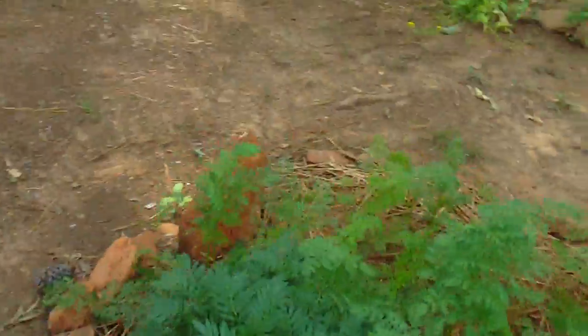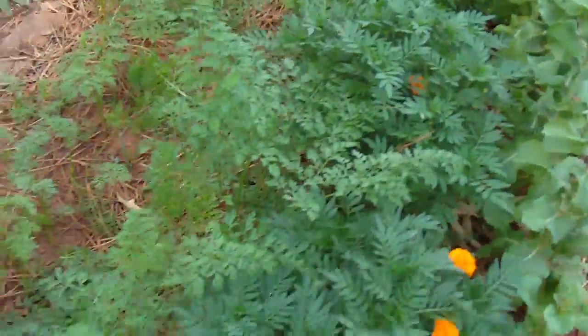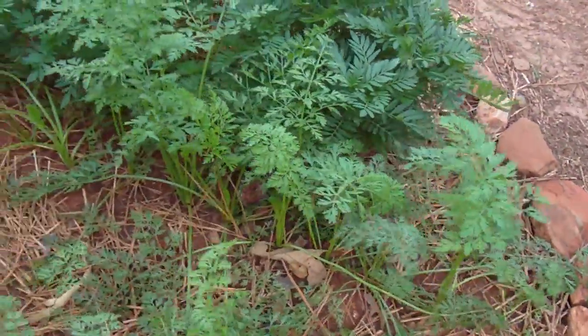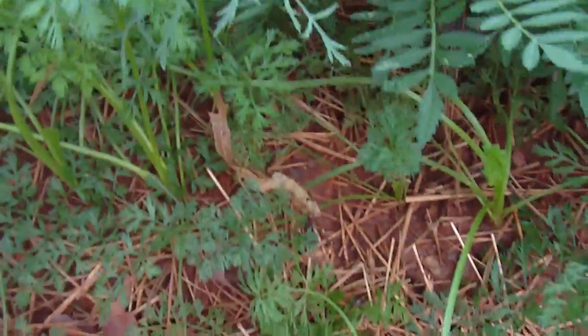And behind that is large shrub size marigolds. They did very well in this bed. And behind them is carrots. I've got one carrot plant that decided to bolt. And there you can see the carrot flower. Very interesting.